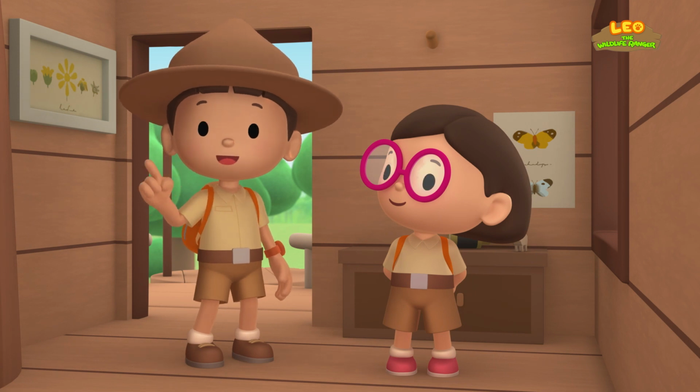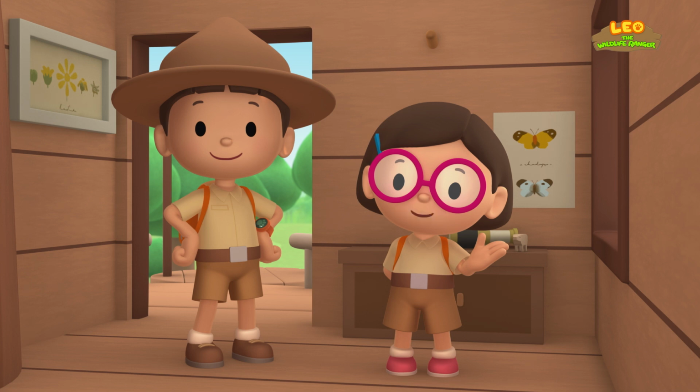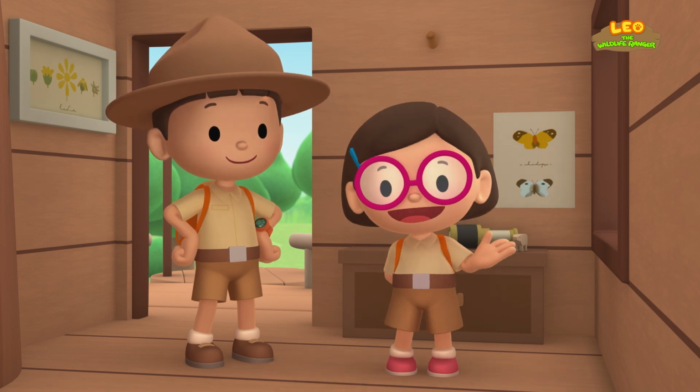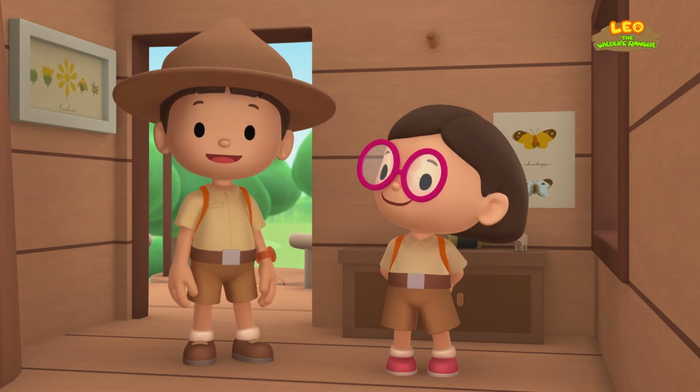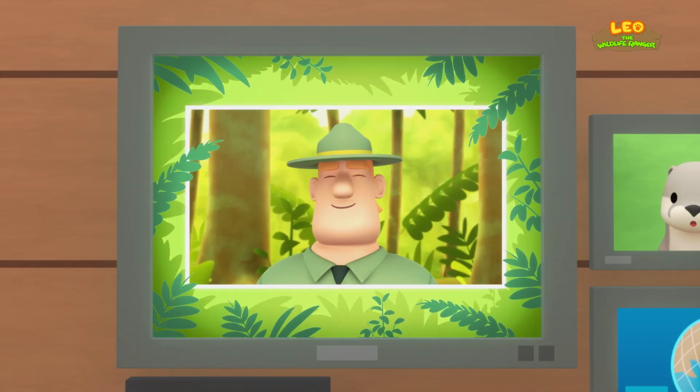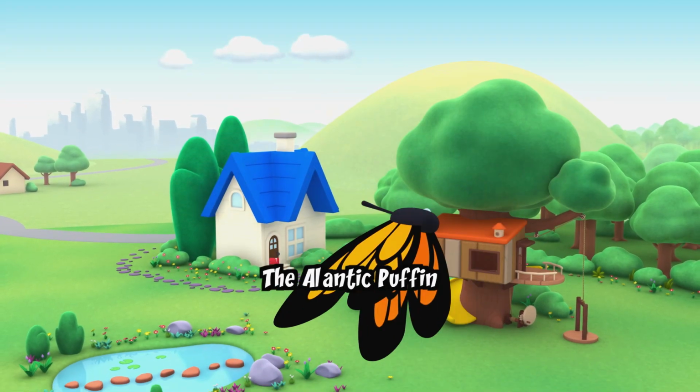Today, we found a baby smooth-coated otter in our garden. We learned that the smooth-coated otter lives in places with lots of fresh water and greenery. So we went to a river by the forest and found its family. Good job, children. You did it. You are amazing wildlife rangers. The Atlantic Puffin.